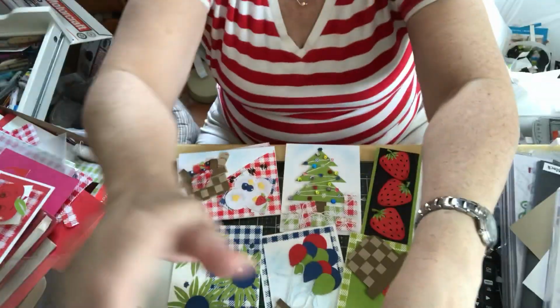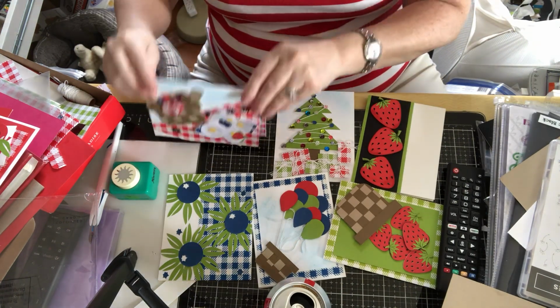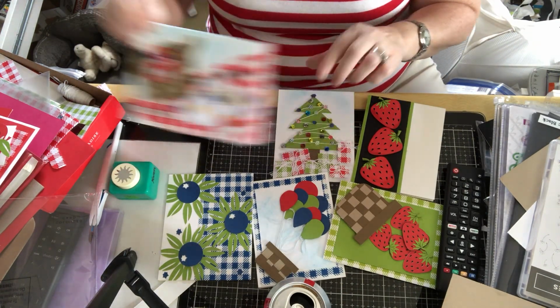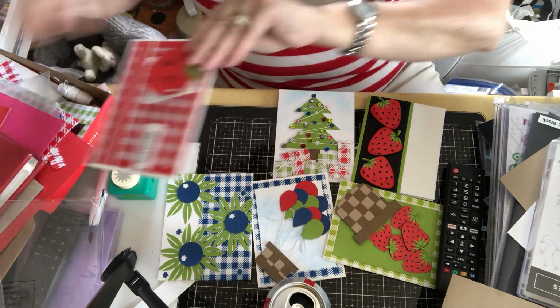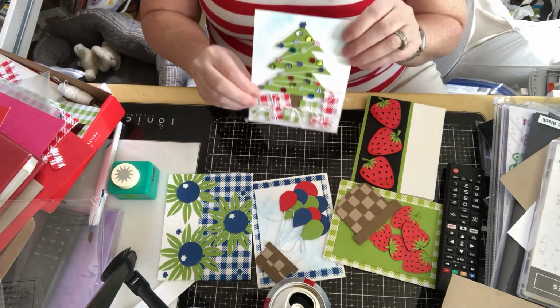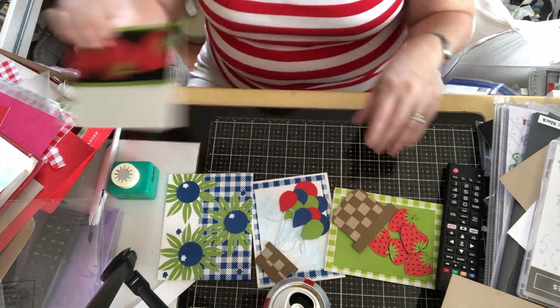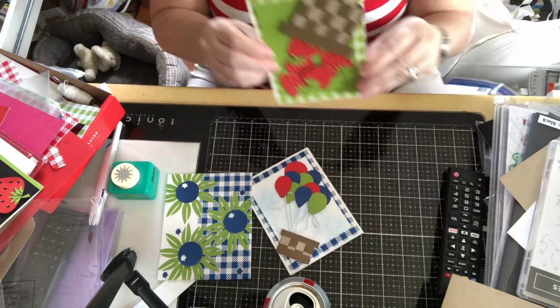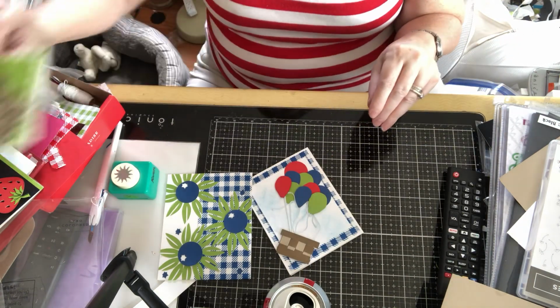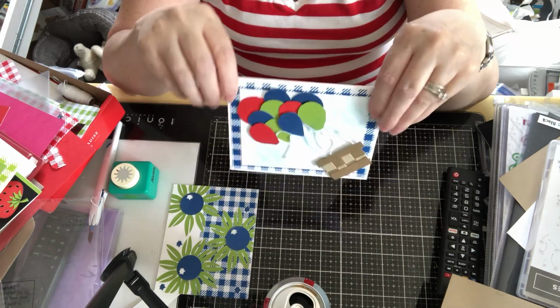So here are my, oh, they're falling off here. Here we go. So have one more look at my cards, and maybe I'll hold them up for you one more time. Oops, this guy over here. The apple. And Christmas. Again, the strawberries. Falling out of the basket strawberries. And this one I need to redo.